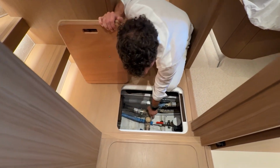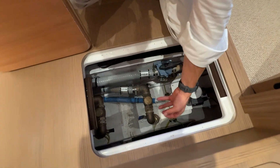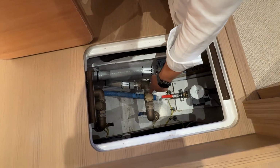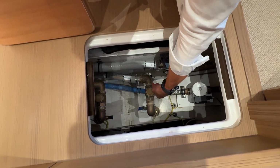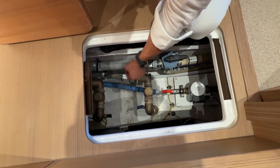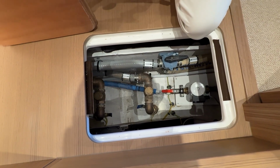These two are check valves. So the check valves that we have here, sometimes you may have water trying to come up. So the check valves simply prevent the raw water from coming in the boat and accessing potentially your tanks. So these two are the check valves which prevents that from happening.